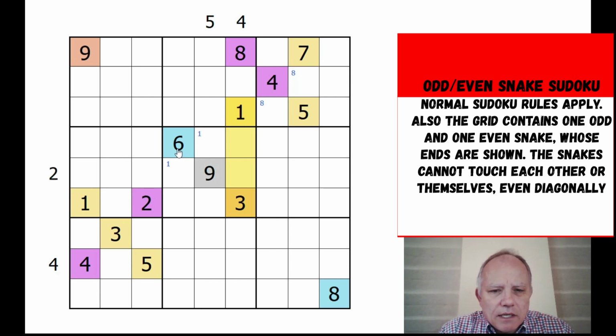Actually, I've said the blue snake can come down here, but how is it going to get through? It can't touch that cell, or that cell, because it will be within one of the odd snake. And even there it can't touch, because that would diagonally touch the snake. So it would have to come down to here. And it couldn't come straight down, because that would be 5 even digits. So it would have to come through the 2, either like that or like that. Both of those are possible.